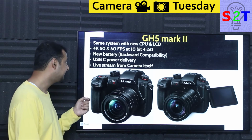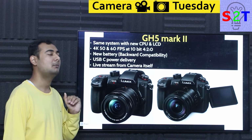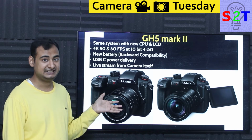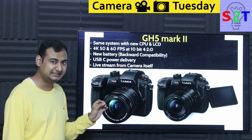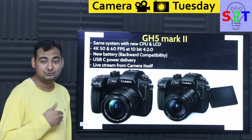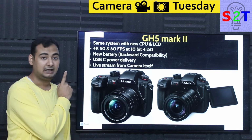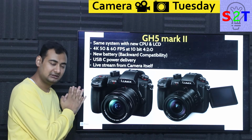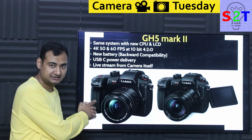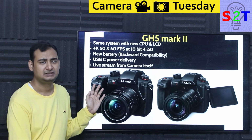Benefit of that, this puppy can now do 4K 60 FPS at 10-bit 420, which is mind-bogglingly awesome. So be mindful, at this point in time you are literally reaching into Sony A7S III kind of territory. So this is really good, and they are backwards compatible with batteries. What does that mean? That simply means if you are a Panasonic system owner and you have a GH5, those batteries will work on this, and even though it utilizes the new battery, they made sure that they are cross compatible, which is really awesome. Be mindful, you cannot charge the new battery that you're gonna get with this puppy on old chargers. That's the only limitation. So it's a good system.